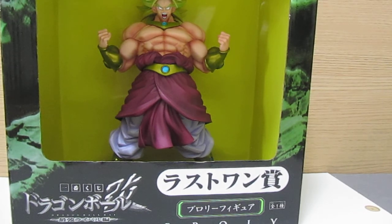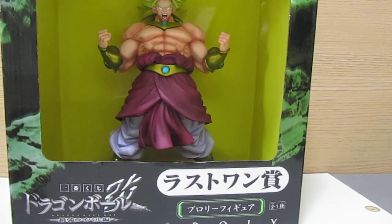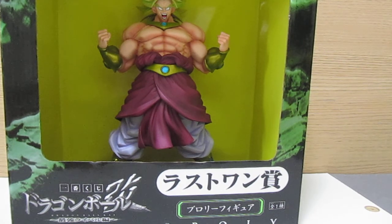And Banpresto has two main types of prizes. They have the crane games and they have the Ichiban Kuji lottery prizes. Now the way the lottery prizes usually work is that you buy a ticket, usually around $7 or $10, and you're guaranteed to get a prize. Usually there's the A prize, which usually has 2 figures, the B prize, which usually has 2 figures, the C prize, which usually has 1 figure, and then the rest from there are usually pretty crappy prizes. So you'll have a D, an E, and F prize.